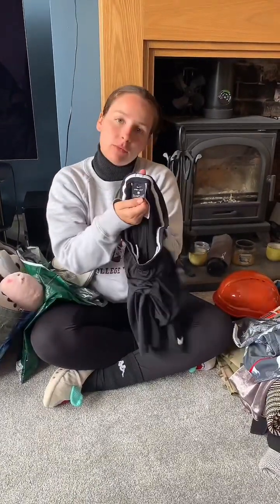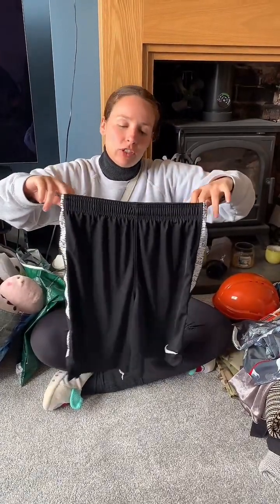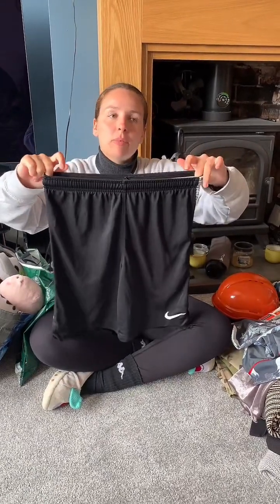So Nike Dri-Fit. It's a children's, and I thought it was a male's adult, so actually I should have checked that, because clearly that is not an adult XL, but that's like a lady's small. £9.